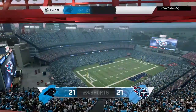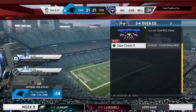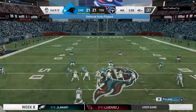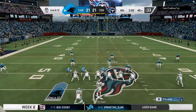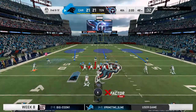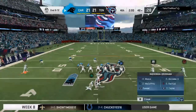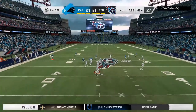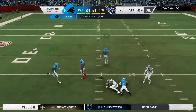A rare misstep on that last play because the drive has been strong, but now it's 2nd and 12. So it's Panther football as we welcome you back. And let's see what they've come up with offensively after having time to talk it over. To throw on second down, Egan. And that'll be incomplete.